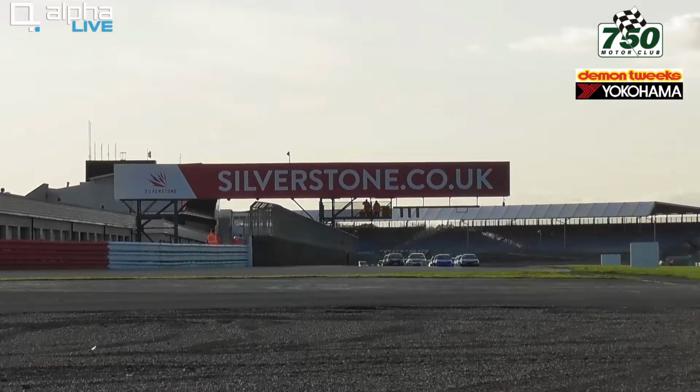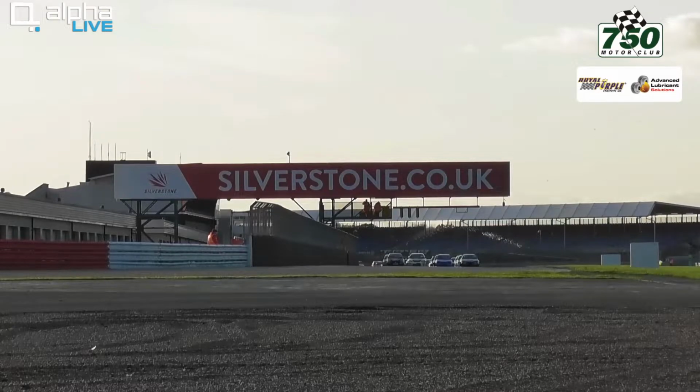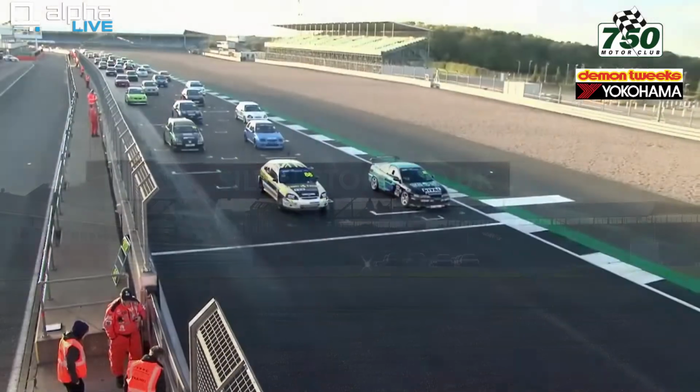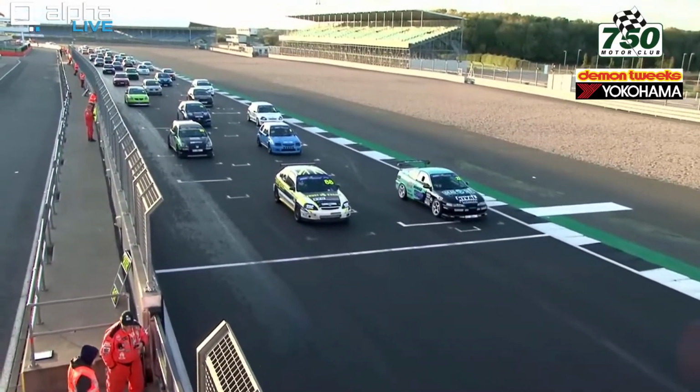So cars still coming into their positions. The first of the classic stock hatch cars getting back onto the grid. That's Andrew Thorpe in the Citroën AX, who had a win out last time out at Snetterton. I can see this very big grid of around about 50 cars will be ready to go.